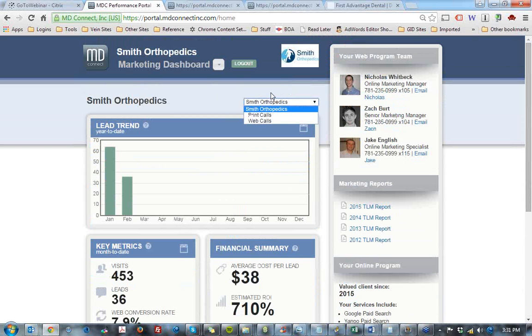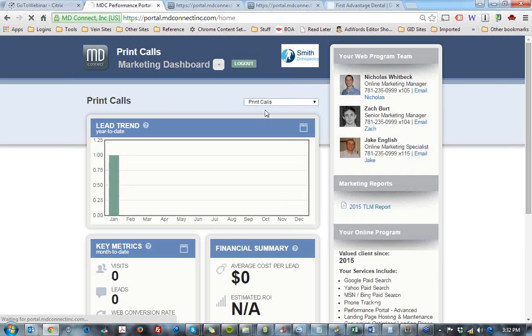Also, I'd like to address what you're going to see in this drop-down right here. It's going to default to the top-level view of whatever your login is. So if you're an individual practice, you'll see your practice name, and then you'll see the default phone number, and then phone numbers attributed to various media. So Google, Facebook, Yahoo, Bing, you'll be able to segment and look at calls that came just from those sections of media.